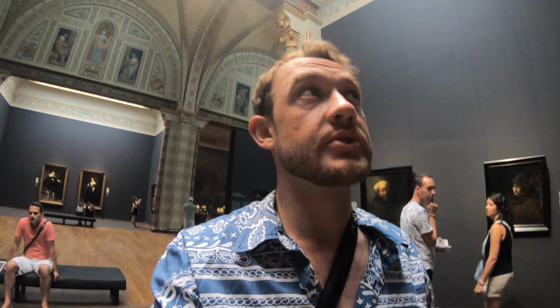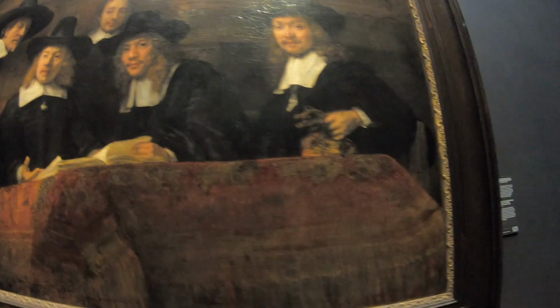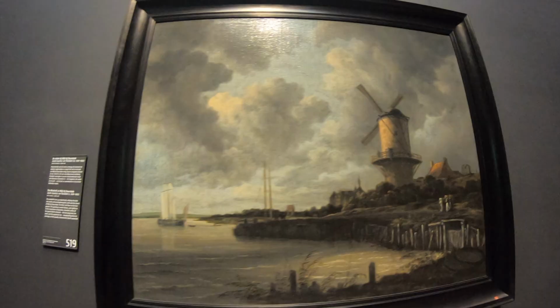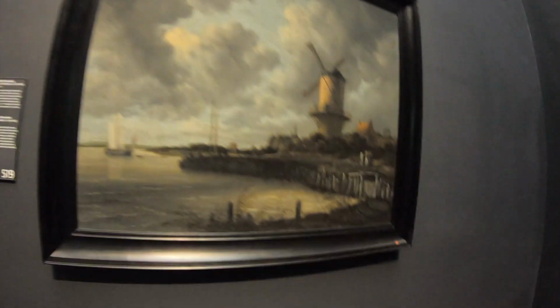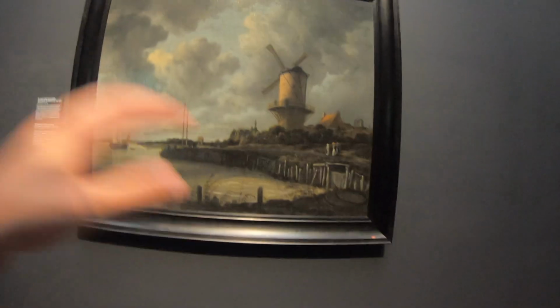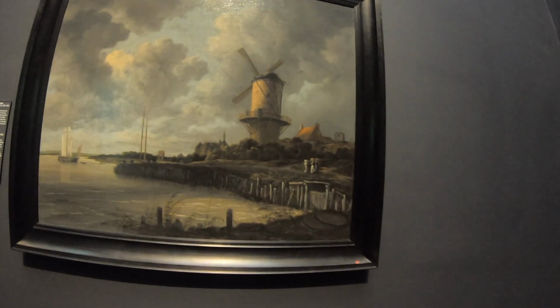So here we have the Syndics, which is an iconic piece by Rembrandt, and it was actually the last large portrait that he was commissioned to paint. There is just a mind-blowing amount of detail that's gone into this. Low-lying land, water, expansive sky. Very typically Dutch painting here, and especially with the windmill.